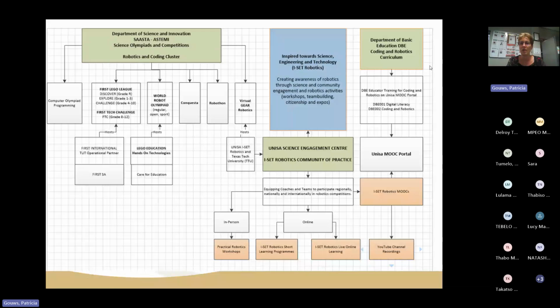There are two MOOCs here, DBE 001 and 002, and they're on the UNISA MOOC portal. And as I said, Tamela is happy to show you around to find that. The cool thing about these massive open online courses is that there are lesson plans from grade R to grade 3, term 1 to 4, week 1 to week 9, and you can download the whole lot. Lesson plans and activities. All right, and you'll find this all here on the UNISA MOOC portal.